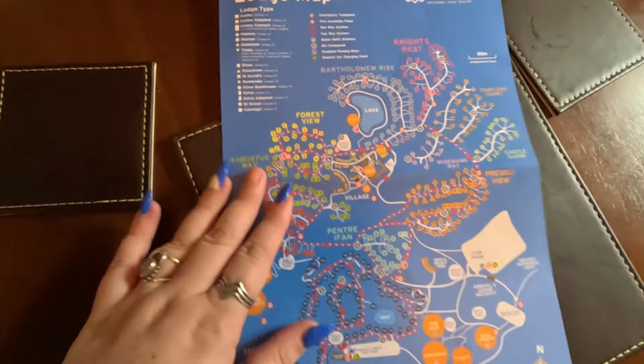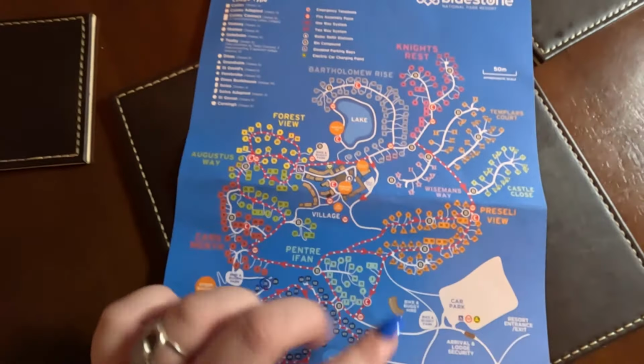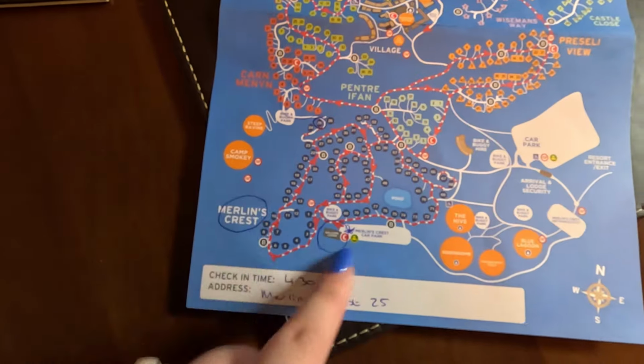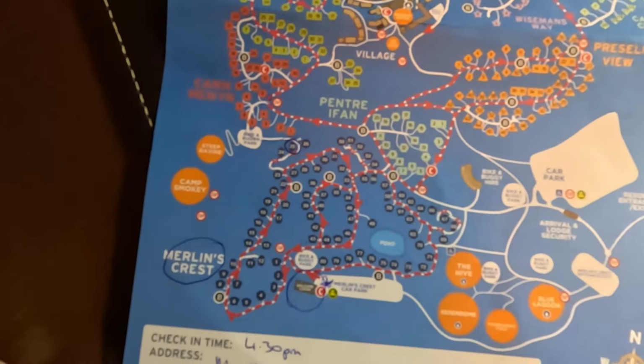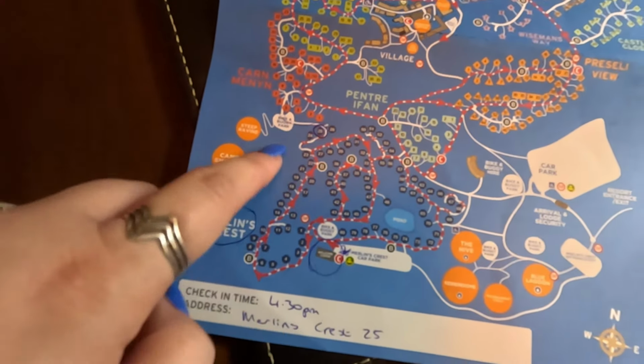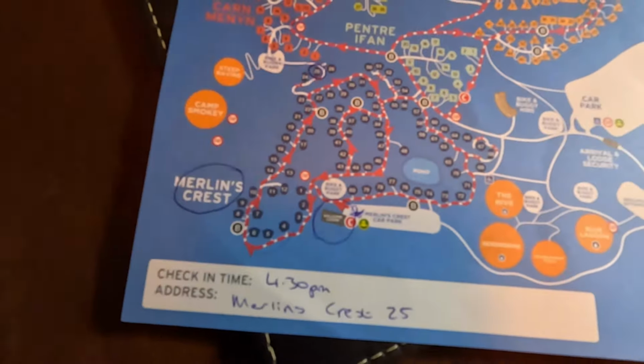This is the lodge map. We all get one of these in the welcome pack with our keys and things. So it tells you where everything is on the site. We are in this new area here, Merlin's Crest. This is such a great position. We are just 3 lodges here, and we've got trees all around us, so it feels quite private. So really, really chuffed that we were given this.